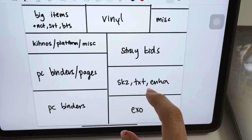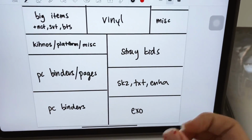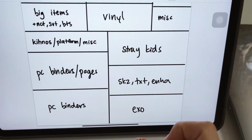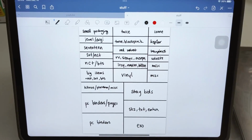I'm a little scared for this as well because TXT and Hypen have a lot of physical releases, you know? So I'm scared for that, but hopefully it all fits for now. And then EXO is gonna stay down here. Anyways, let's go ahead and get started.